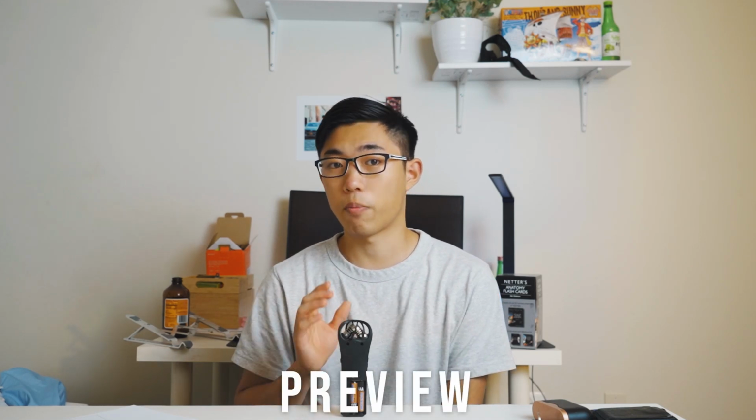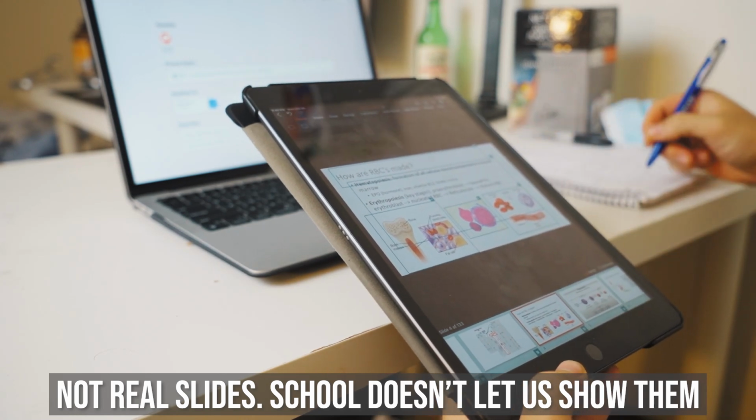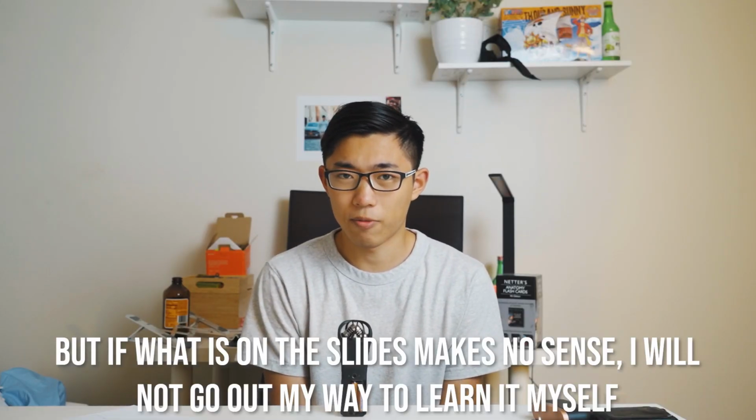And then afterwards, I'll preview. Now my preview is for the lectures on Monday, and it's much more detailed than what a traditional preview is. In fact, I would say I pretty much learn the material the day before. So what I do is I look at the slides in detail. I look at every single slide and try to learn the material based off what I can see on the slides. Sometimes the slides are not that great.